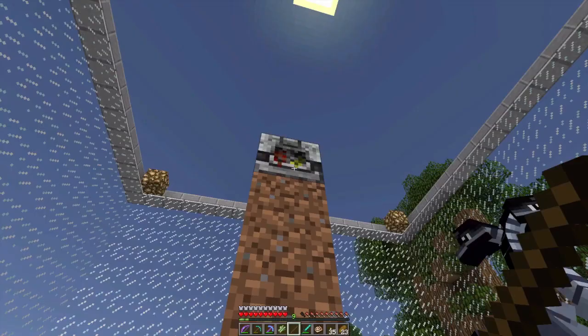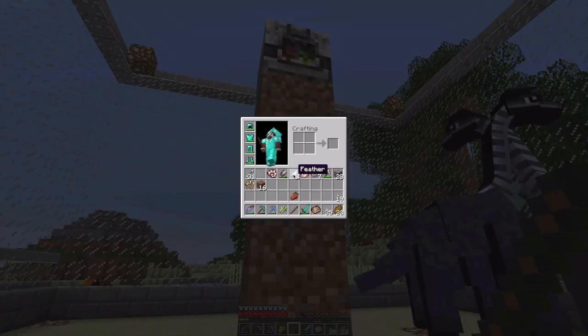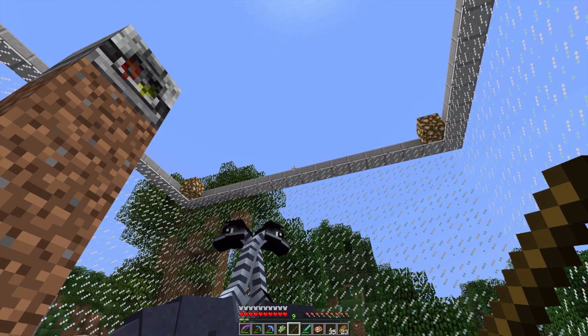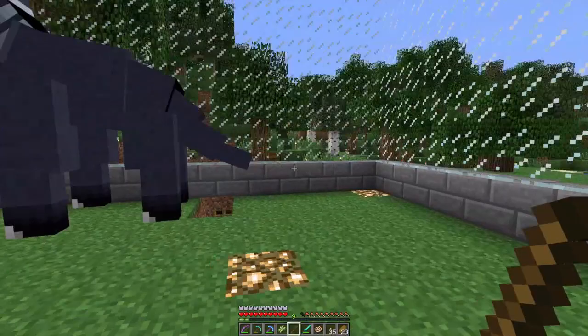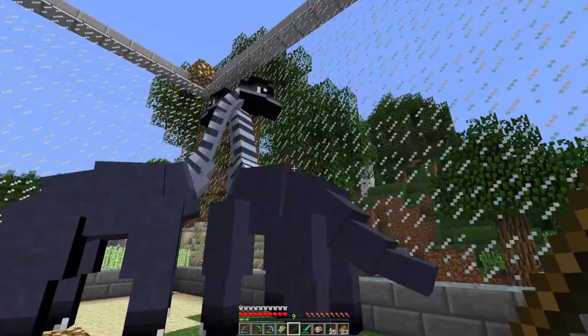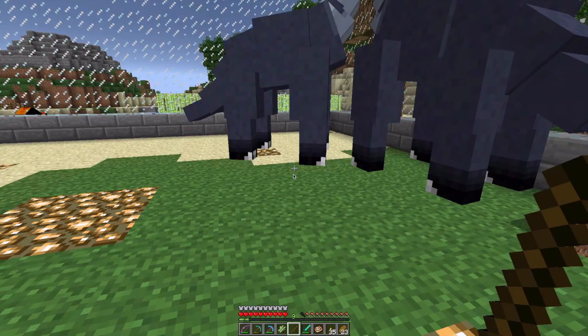Well, actually, it's good and bad, now that I'm thinking about it, because what I'm eventually going to do, I'll have a kind of a walkway over top so that I can fill the feeder. But yeah, I'm actually happy though that these guys don't break things anymore. So, very nice. I had to put glowstone in the ground because they actually break torches too.